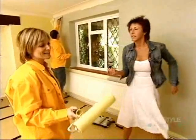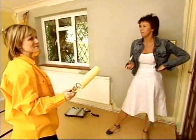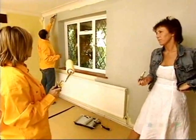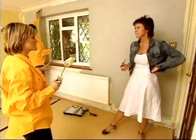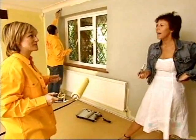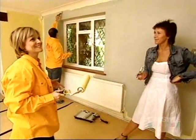What? If you say mustard one more time... No, I'm not saying mustard, but looking at the colours together, I don't know, I just think the grey's too cold and the yellow's not warm enough. It's a bit more yellow, maybe. I absolutely disagree. Oh dear. I think they're great background colours.